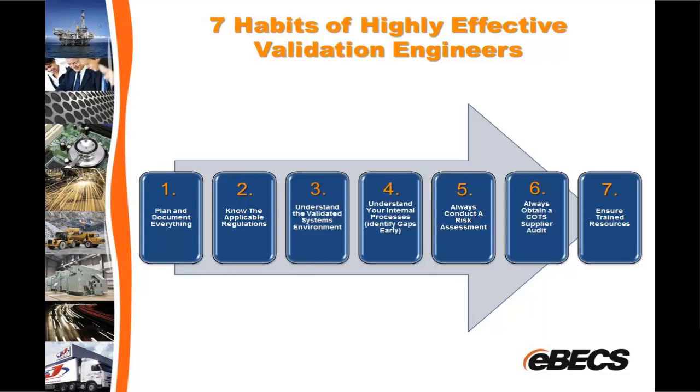Number 6, always obtain a commercial off-the-shelf supplier audit. If you're implementing commercial off-the-shelf software such as AX, you will need to understand that from a GAMP perspective, it's considered a Category 4 or a commercial off-the-shelf application. A supplier audit is mandatory. This is sometimes missed by organizations because they just consider suppliers as a part of their normal supplier process, and they don't do a quality supplier audit, which is really the key here.